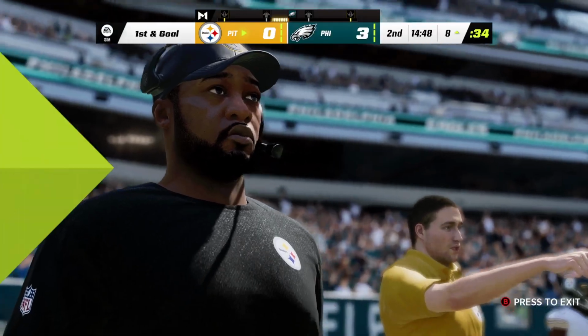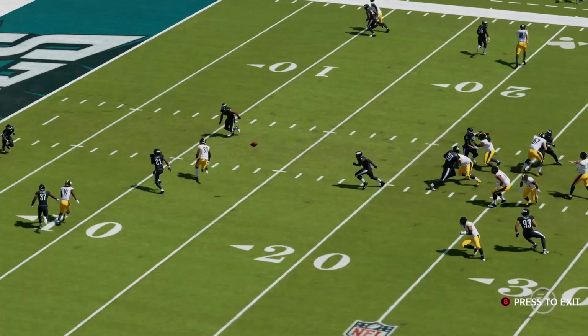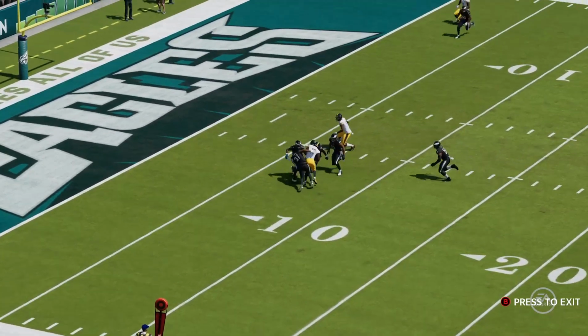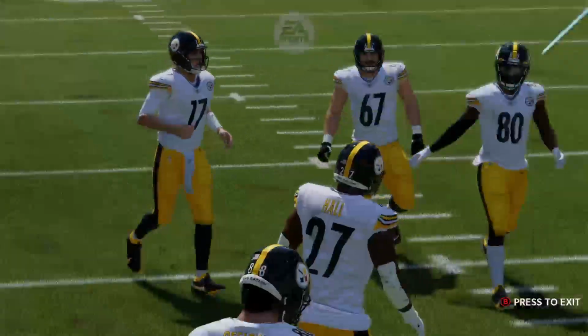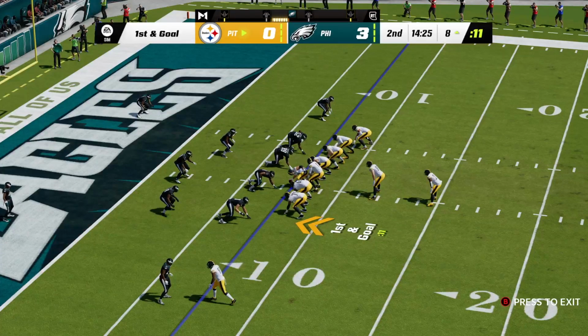Seems as if the passing attack's starting to heat up a little bit here in the second quarter. You can sense and you can see the momentum, because now they're reading their patterns downfield, they're understanding the coverages, and they're finding the open holes in the defense.